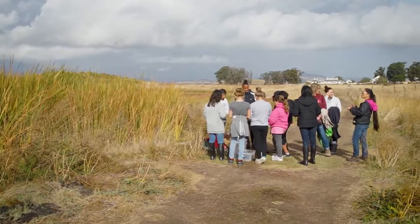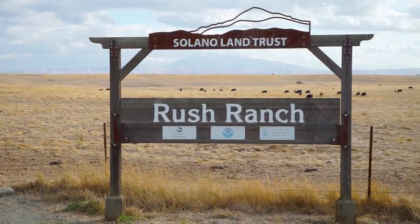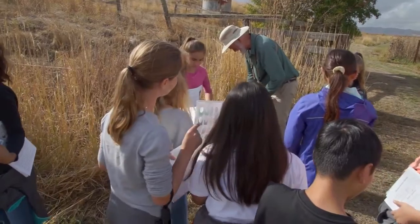We're on a field trip. We're researching plants and animals. Some of the animals I found was a pheasant. It's kind of like a rooster and a, what is it? Kind of looks like a pterodactyl to me. I'm at the Suisun Marsh or Rush Ranch, and we're here learning about the wildlife and how we could save animals and how to keep this land safe.